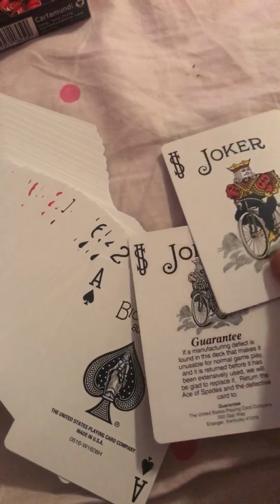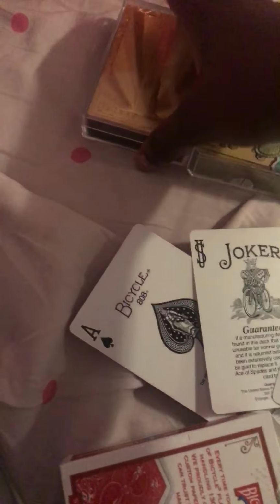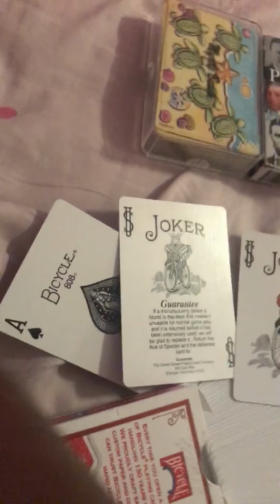The jokers on here are actually pretty nice. And I think the ace of spades and your jokers will be the highlights of your deck. As you can see, these are those ones. This ace of spades, you can't beat that ace of spades. Now, I'm not going to take all of them out because not every deck is going to have a really nice ace of spades, and that's why I didn't include it. But it's mostly your jokers that are going to be unique to your decks.